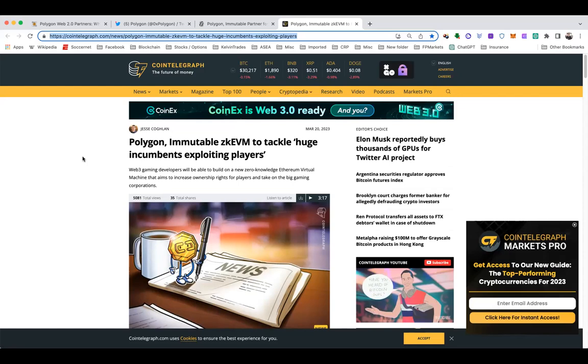But I don't know whether Immutable X can tackle the number of players in the future. Currently it's the number one layer two smart contract blockchain for gaming developers. I don't know, maybe 5 years down the road, there could be a better layer two, or a faster and cheaper layer two. Or 5 years down the road, Immutable X may become like Ethereum. It becomes slow, the fees are expensive. We don't know, right? But currently, Immutable X is the number one L2 for blockchain game developers.